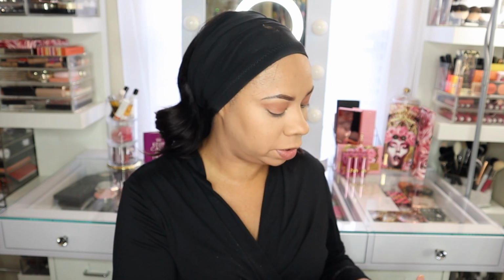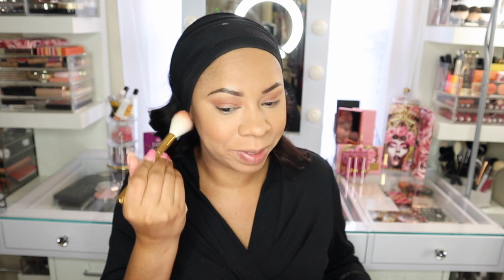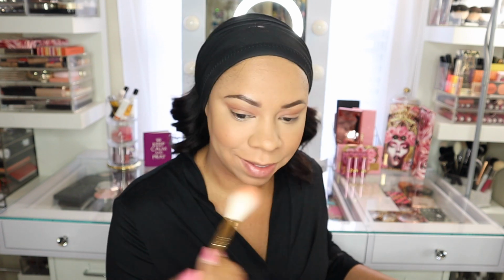Just a little, because I still want this to be kind of natural. Well, not kind of natural, but look natural. And then I'm just going to go in lightly with some blush. This blush is really pigmented, so I'm just going to take it little by little and build it up. And then I'm going to even go over it some more with powder, just because it still looks too pigmented for me right now. For this look anyway, I want something more natural, so I don't want a lot of blush on my cheeks.